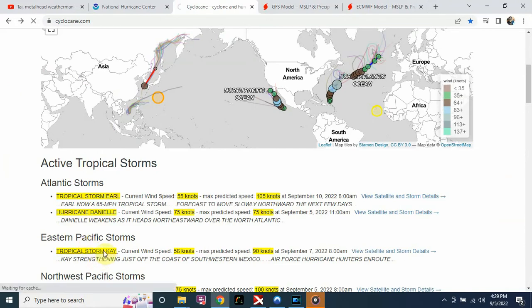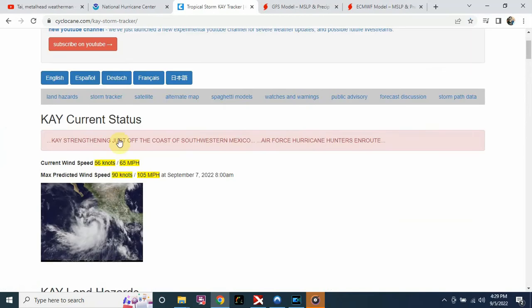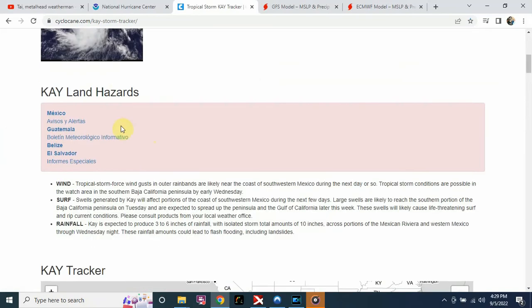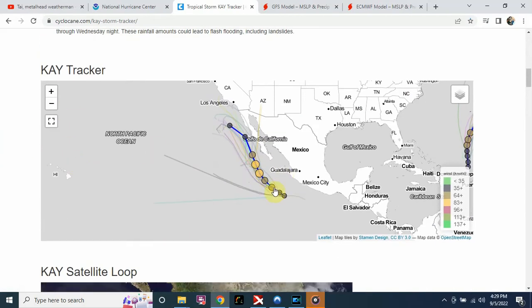Okay, and now, here's something that has me really interested. We have Tropical Storm K, which has been starting to strengthen just off of the southwestern Mexico coast. Our hurricane hunters are en route right now. And we have this potentially becoming a Category 2 hurricane and making a very close pass to Cabo San Lucas. So there may actually already be some hurricane watches and warnings issued right now.